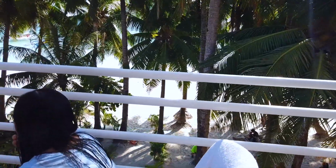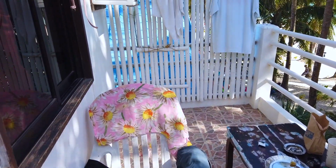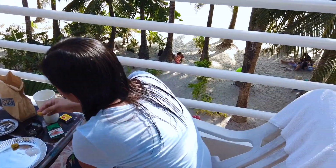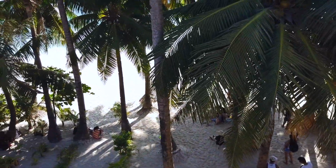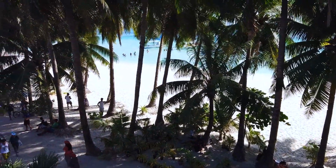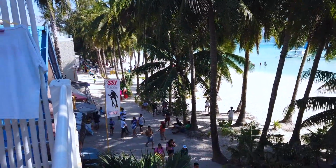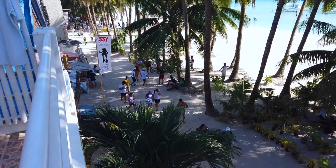Okay, so we're now here in our room's balcony, so you get to see this view. I'm sorry, we have some clothes in there. By the way, going back to the balcony, that's what I was saying, you get to have this view from this room. Okay, by the way, if you are a smoker, they allow smoking in your room's balcony here in Casa Fiesta.